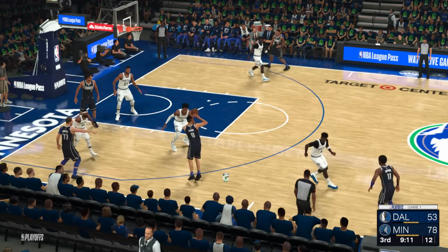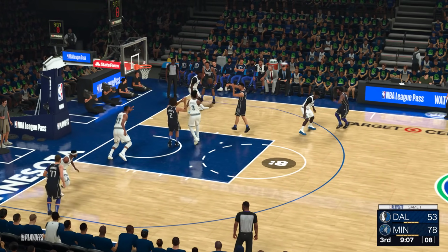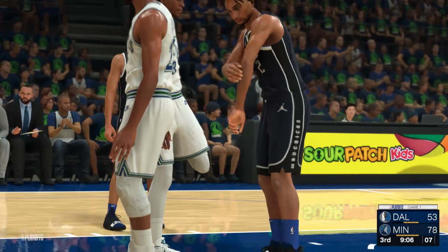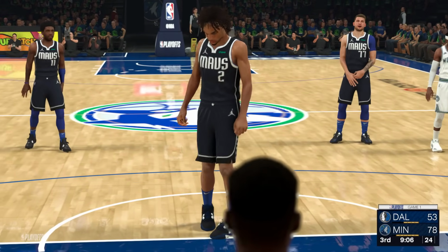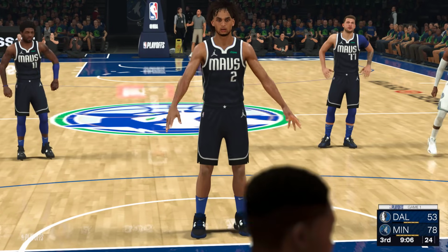Pass to Exum. Here's Lively. And the foul is called. He missed it, so he's got a couple of free throws coming his way. Rudy Gobert picks one up. And even from where we're sitting, you could clearly tell it was a foul. No question about it. I mean, a ton of contact and a good call by the officials.